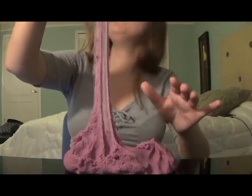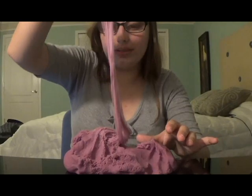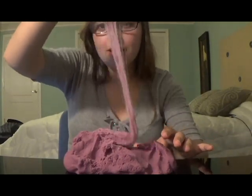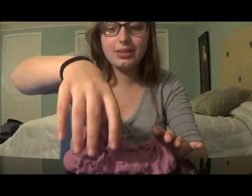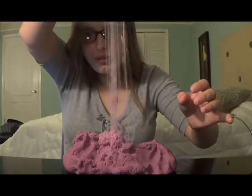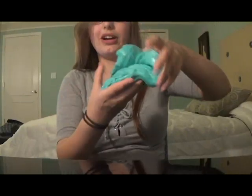Cloud slime is actually my least favorite type of slime because it is very wet to the touch. It can leave a wet residue and it's in general the messiest type of slime. I do love the drizzle though. The other types of slime aren't as messy.